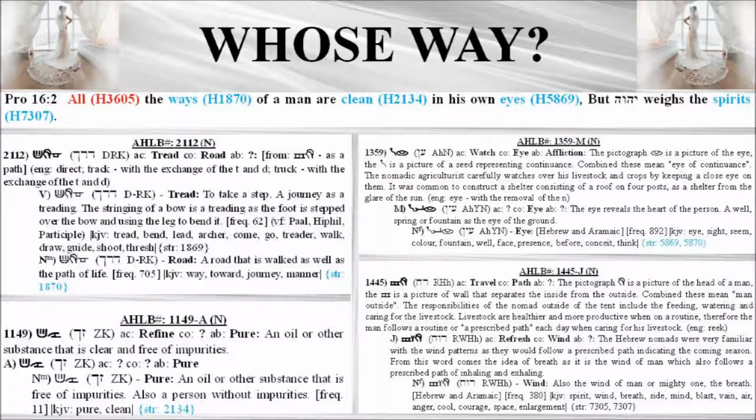So all the ways of man are clean in his own eyes. This clean is 1149 AN, pure, an oil or other substance that is free of impurities. Also a person without impurities. The action is refined, the abstract is pure. An oil or other substance that is clear and free of impurities. So we see this, all the ways of man are clean, are pure, refined in his own eyes. He is pure in his own eyes. He is without impurities in his own eyes.